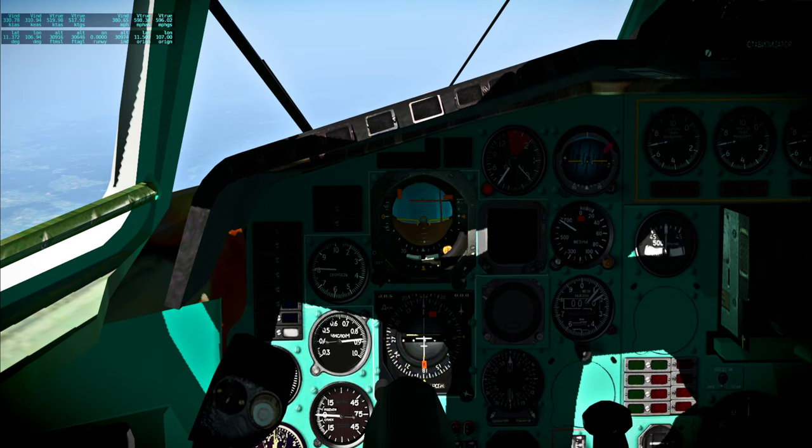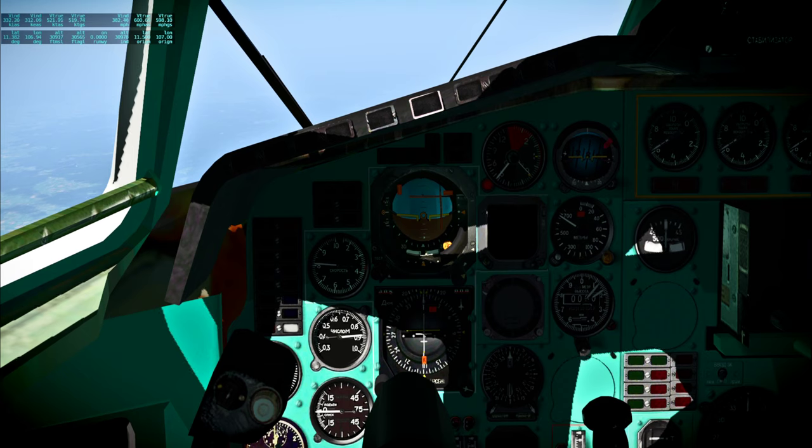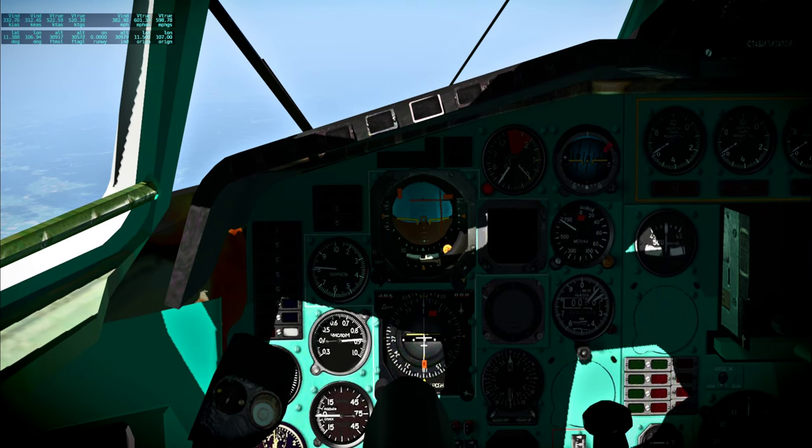Probably shouldn't be going Mach 0.9. I'm throttling down. Suddenly started accelerating quite a lot once we leveled out.